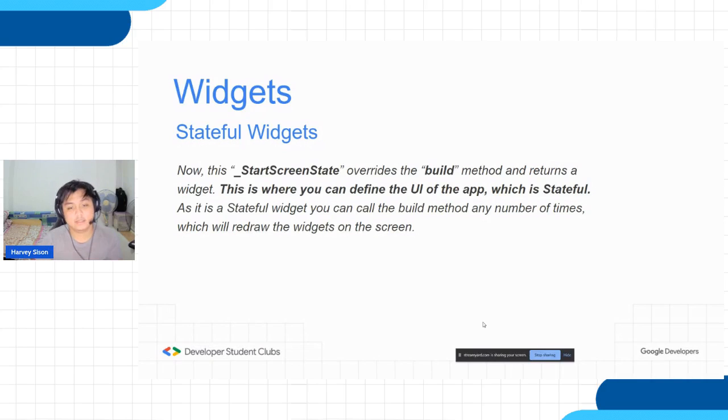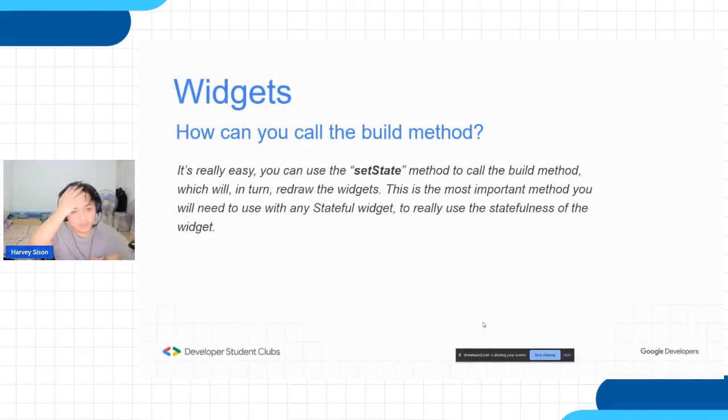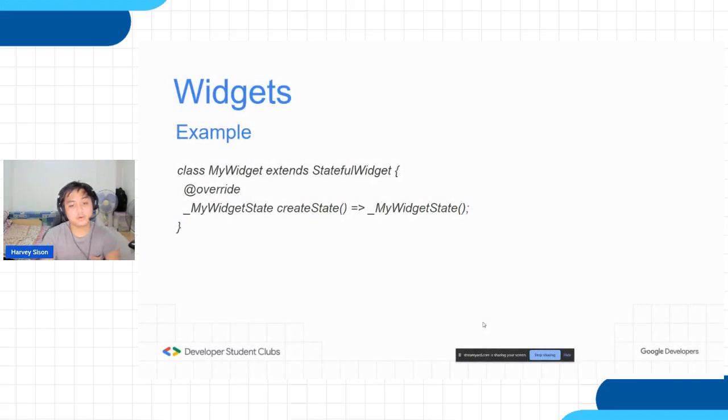Gets? Okay. Now, how can you call the build method? So how do you build this state? You just have to call the set state method to build the method, which will in turn redraw the widgets. This is the most important method you will need to use with any stateful widget, right? Yeah, moving forward.